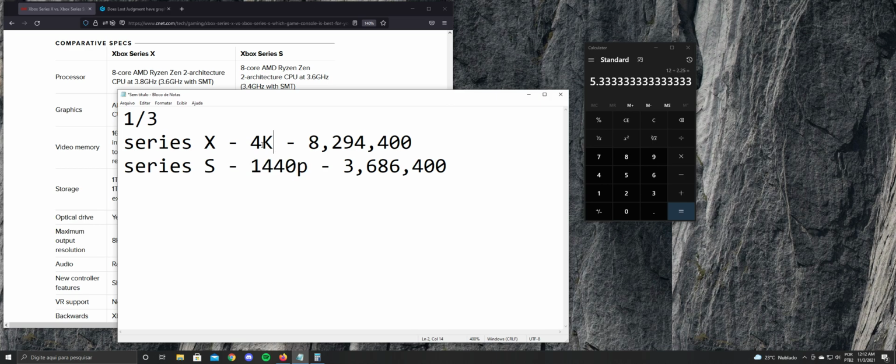And if a game runs at 4K 60 FPS on the Series X, talking about the same graphic settings, it would probably run at 1440p 30 FPS really fine. But if the graphic settings are trimmed down a little bit, it can run at 1440p 60 FPS because it's just so close. And we're not even talking about 1080p here, because 1080p is much lower.